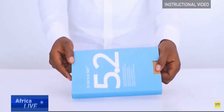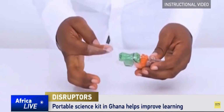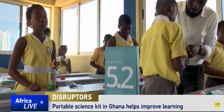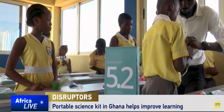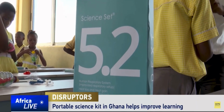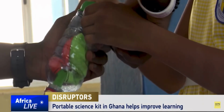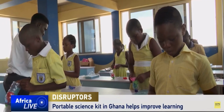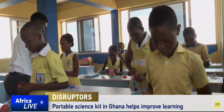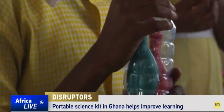We're going to build an improvised model of the human respiratory system. We're going to be using Science lessons made easy with the aid of a practical kit called the Science Set. Today, students of the Lord Star School in Ashama, a suburb of Accra, are learning about the respiratory system. With balloons, a plastic bottle, and a tube, they demonstrate how the lungs and other organs of the body respond when one breathes.